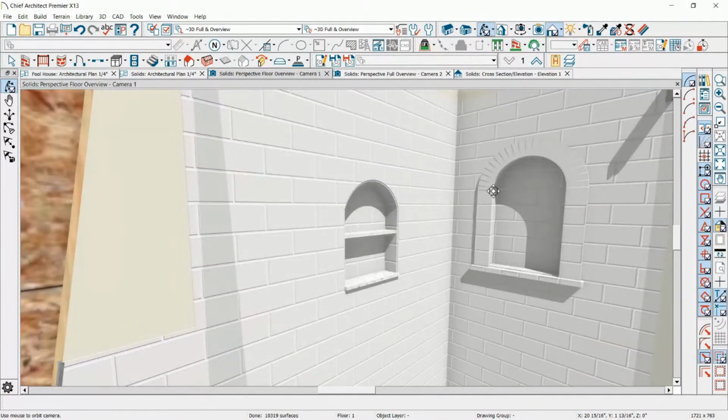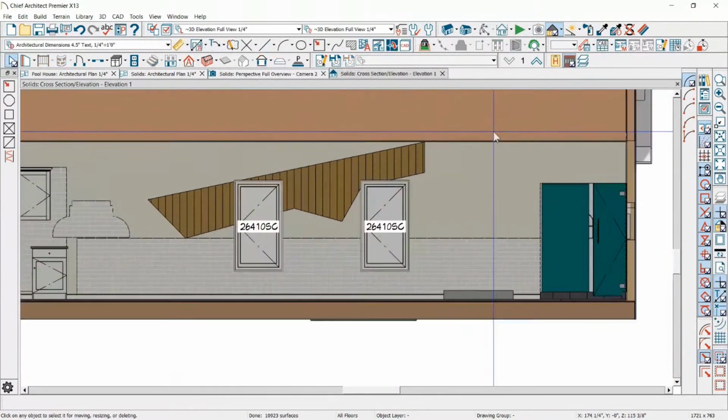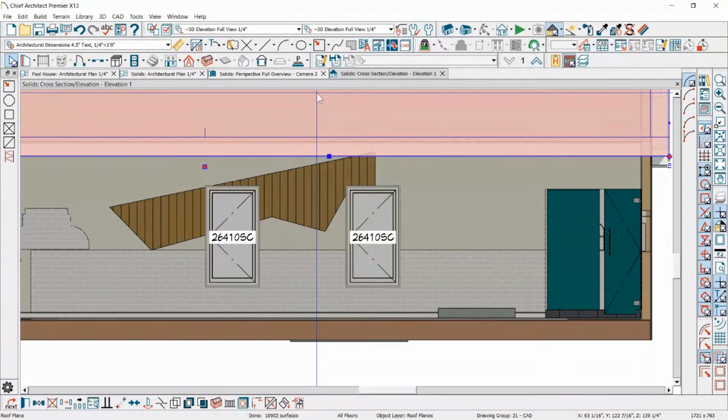You kind of went away from the question, though, a little bit. It was basically 3D objects in general, not material regions. All right. So ask that question again. Yes, is it best to draw in elevation rather than plan view for 3D items, like columns and stuff? Depends on what it is.